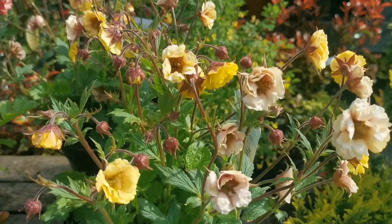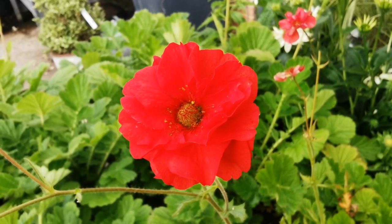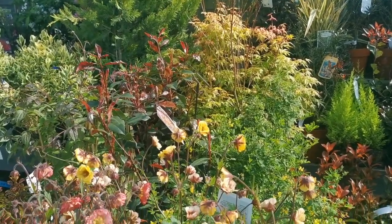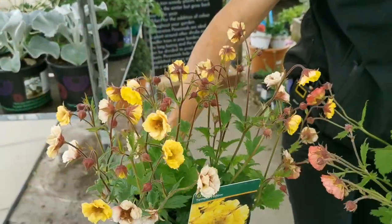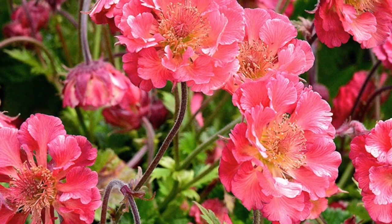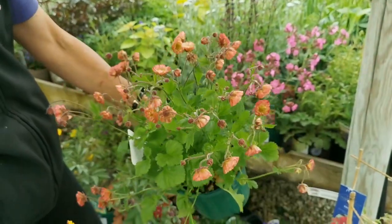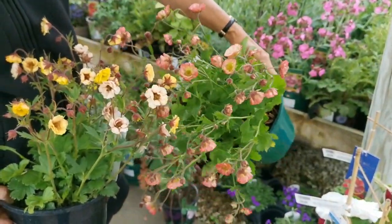We go crazy this time of the year regarding geums. We've got about every single geum you could have, but the ones that we're particularly trading on at the moment are this one here, Tempo Yellow, because we love the yellow mixed with that lovely pink running through the stem of this plant. And this one also is absolutely to die for. Pink Petticoats, and you can see those lovely antique shades of pink and peach.